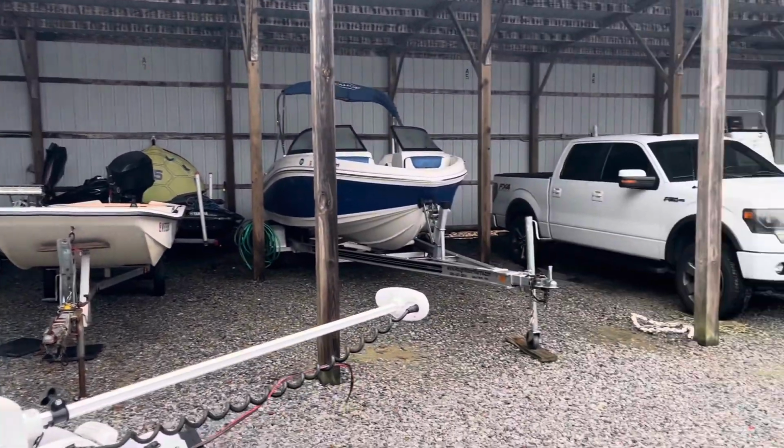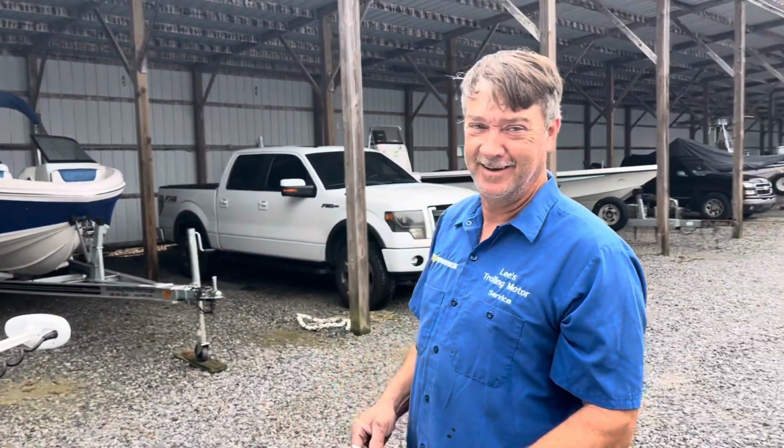If you don't know Ronnie at Lee's Trolling Motor, I got a shout out to him. It's the best the trolling motor's ever worked since it was new. It's unbelievable. It's working perfect. It's not often you get to meet somebody who's really good and skilled, a good business person, and charges you a very low price. So Lee's Trolling Motor is the bomb here in Bay St. Louis.